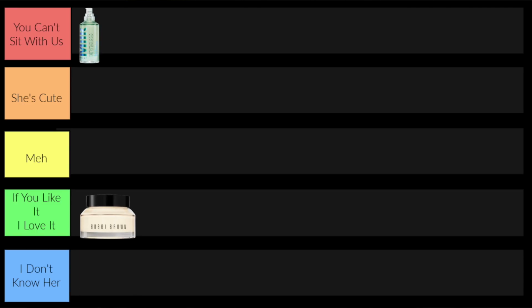Ooh, this is a throwback. The Bobbi Brown Vitamin Enriched Face Base Priming Moisturizer. This is another one of those products where I've tried it before, I kind of felt how I felt about it, forgot about it, started using other things, and I was like, maybe I can go back to that. Maybe I can make it work. I've picked this thing up so many times. If I have to rank this, I'm putting this in, if you like it, I love it.